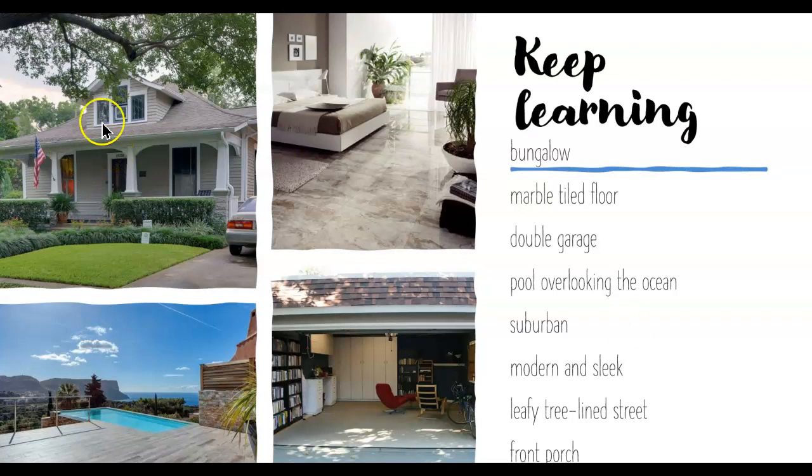Do you know what this type of house is called? It's called a bungalow. Repeat the words after me. A marble-tiled floor is this one. The tiles are the smaller pieces. A marble-tiled floor. Which picture shows a double garage? It's this one. Of course, this family has too much stuff in their garage to fit 2 cars, but still, it's a double garage.